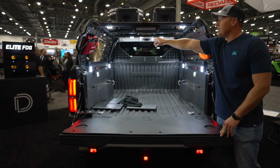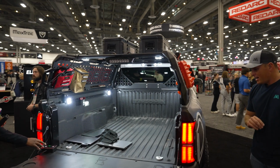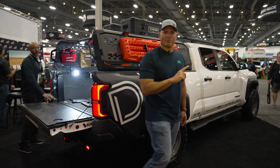You got a chase light right here, some Pelican cases up top, and of course, some Max tracks on this side. Really cool build. Diode Dynamics does really good lights, and this is a quality that you come to expect at SEMA.